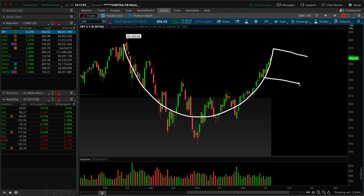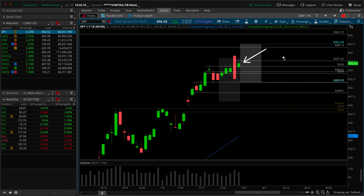I'll show you why I don't think that new money sellers are getting active even still. First things first, if you're using Thinkorswim, please correct Friday's bar to reflect a true low of 455.06. Once again, that true low is 455.06. If you don't know how to correct bars in Thinkorswim, check out the video tutorial in the top right-hand corner.